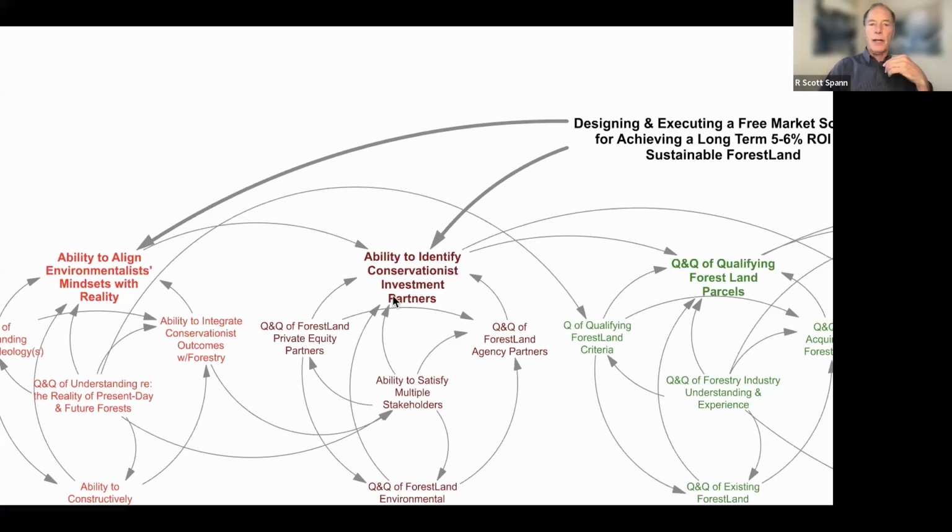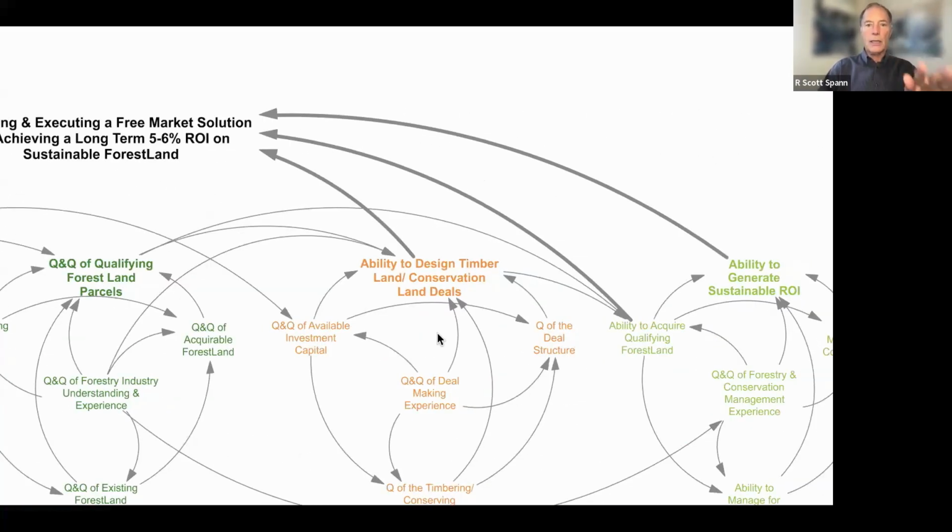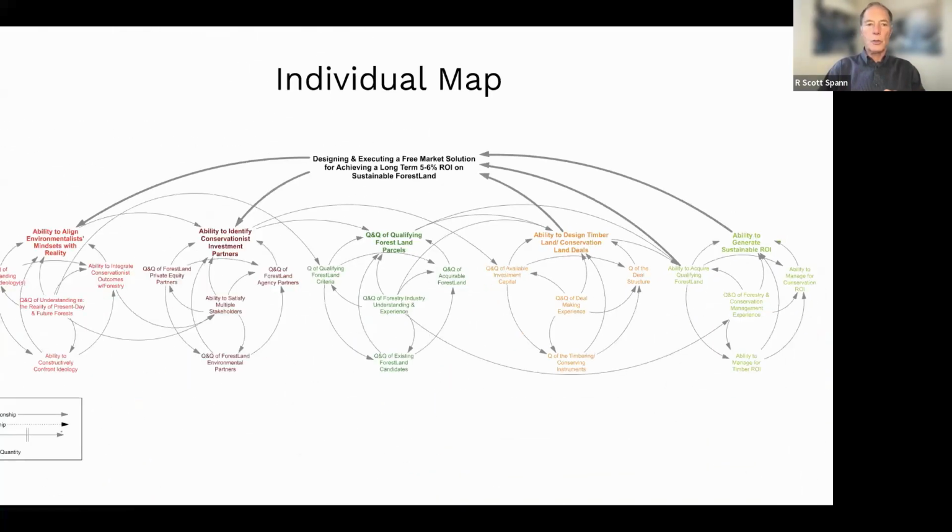Then we have to be able to identify the conservationist investment partners that are willing to take this 5 to 6% ROI. And then we have to go find the parcels of land that will help to generate that 5 to 6% ROI, whose landowners are willing to enter into deals. And then we have to craft those deals to make them work. And then we have to be able to generate that sustainable ROI over time. So those are all of the critical components required to do that.